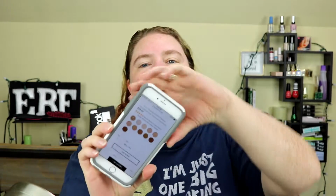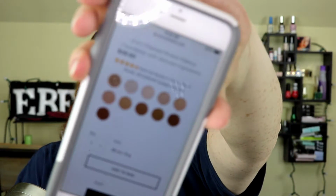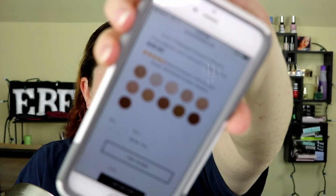So yeah, let's go ahead and go to the Pure website, and I'm going to see if they have any claims on this foundation. All right, so this is $29.50 for the 8 grams of product, or 0.28 ounces, so just over a quarter of an ounce. There's not a lot of shades. There's actually only 11 shades. So here's the shade range. I'm going to go ahead and show you that. It's not real light and it's not real deep. So it's kind of a lot of shades of medium.